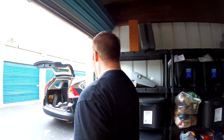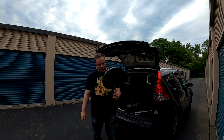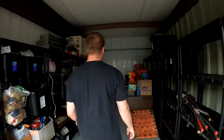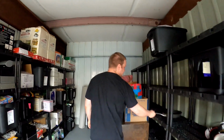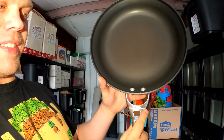And yeah, oh. And another skillet. 3 pots and pans, people. 12-inch Calphalon. Is that how you say it? I don't even know that. Okay. Calphalon. Sure. Like Calculon from Futurama.